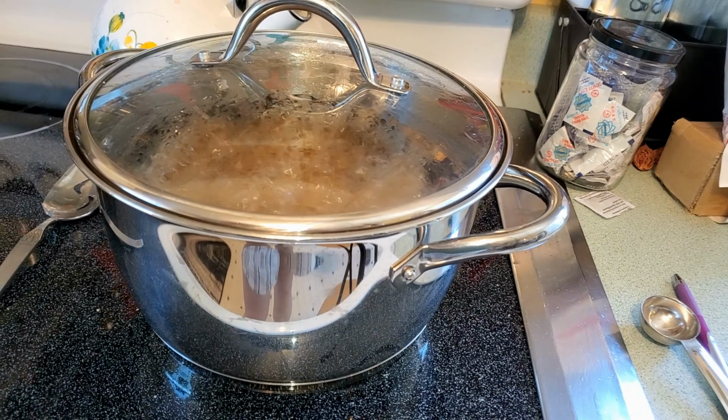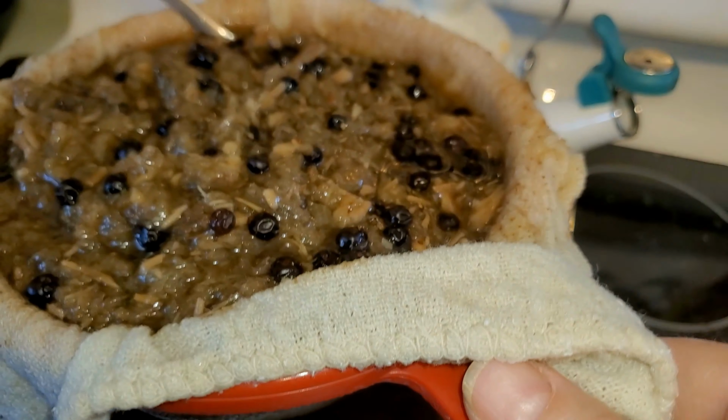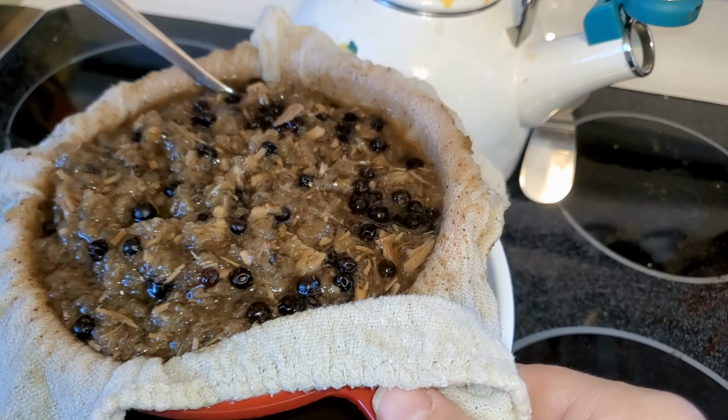So now we have the tedious process of straining all this gelatinous syrup right through this bag. Now, there are some little bits, so that's why I did not just use this wire mesh strainer. I'm using a cloth. So this is going to take a while. And in the meantime, we wait.